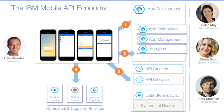Okay, so now we've seen how the mobile application works and what Gary's experience is of using it, and also how it integrates with some of the back office processes at A2B. Let's have a look at how Helen's experience was of developing that application using the tools provided by Mobile First.